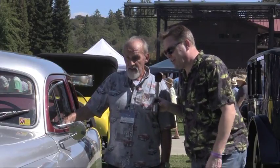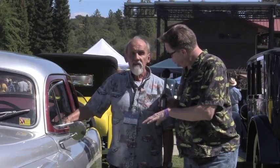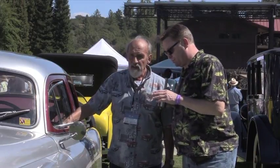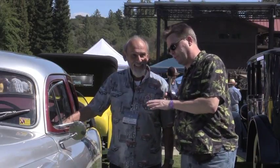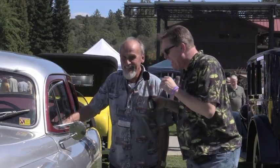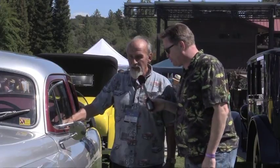My gosh, and you were telling me that when you got it, which was just a few years ago, right? Yes, 3 years ago. 3 years ago, that it was, and we were politely calling it a less than beautiful Nash green. Now, who came up with this incredible color scheme? I just think it looks great.